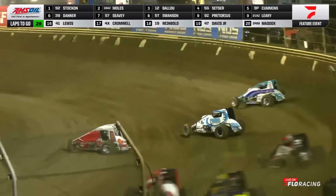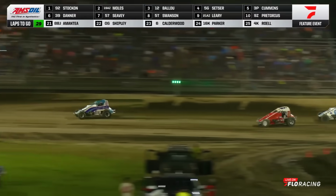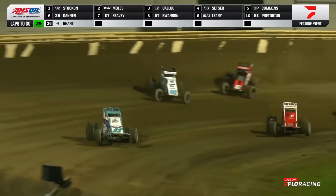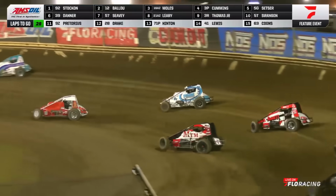Robert Ballou fighting to the inside. Tries to hold on to second. Mole's going to beat him to the punch. Mole's able to work onto the top and hold on to the second spot. Not for long. Here comes Ballou down to the inside with the Moose racing number 92 right now with the advantage. It'll be Stockin leading. Ballou running in second. A little bit of a weeble wobble the inside line there through turns 3 and 4. Mole's running in third.